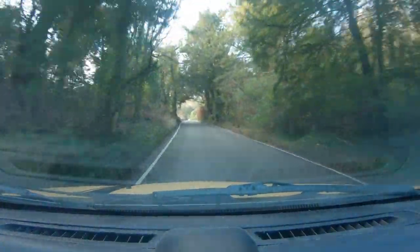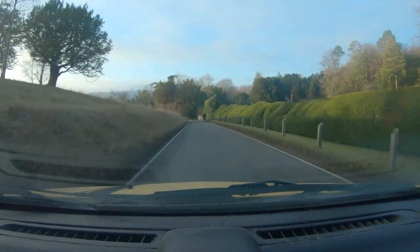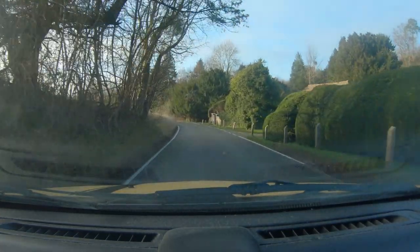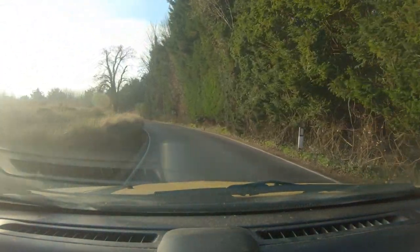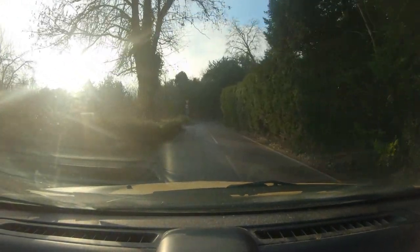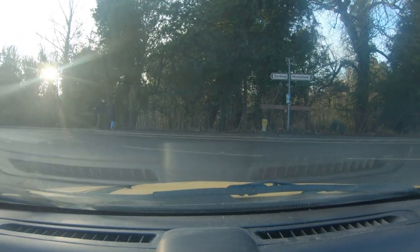Back into the sunshine again. Another cyclist starts his very grueling journey up that hill. Now this is where you have to be extra careful, because not only does the road narrow, but you can't see what's going to come into the entrance. Now we're going to turn left here, so we get onto the main dual carriageway. It's all clear.